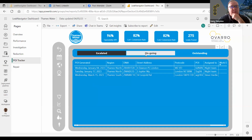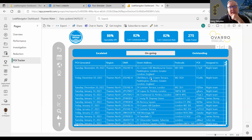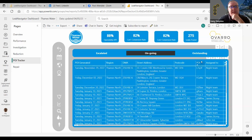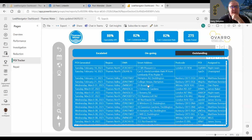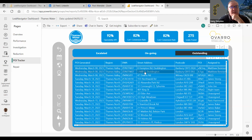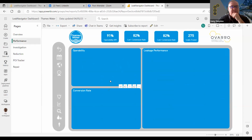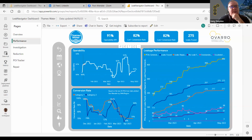And then we have ongoing, so we know that these are all leaks that are currently being looked at by the teams. And then we have outstanding. So again, these are leaks that have been assigned. Some there are not assigned, but usually you get the technician name, and that gives you that data. And then we break down the data even further with operability. So you can see the trend of operability here. So this is the current logger trend, and we know that we're at 91% today.